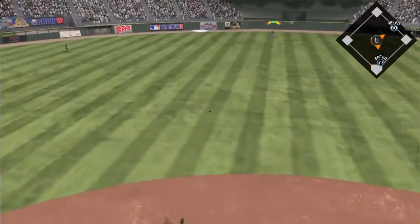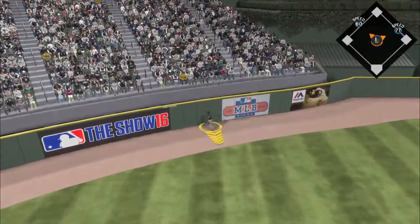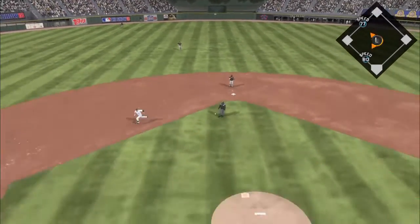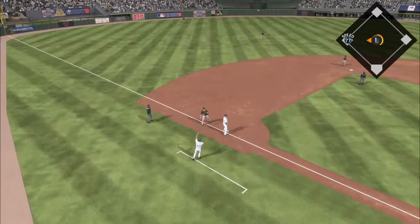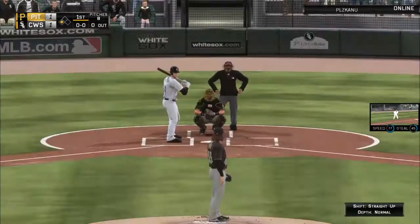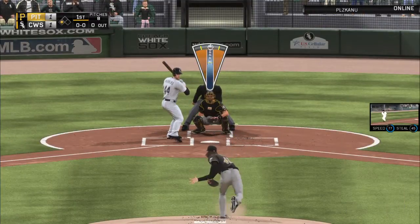Driven out to deep left center field. Marte going back, but he has no chance to make the play. It's off the wall. And a relay home. And he is in there. Coming to the plate now, Justin Morneau. And he could give his guys an early lead if he can come through here.